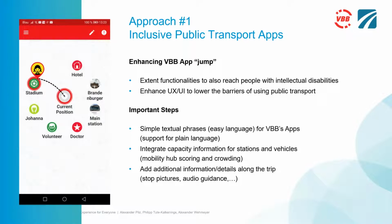When I have to disembark the bus, we know that people are more orientated by maybe significant buildings on the street side, so it's not the correct information to give them where the next station is named. They need the information, for example, after the red large building on the right, get up and prepare for disembarking. And so that's our thing we are using in the first stage.